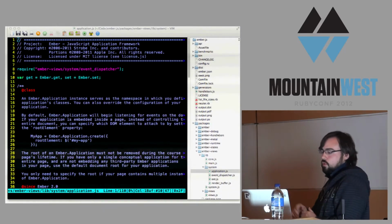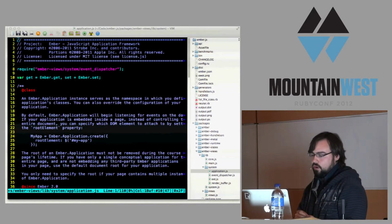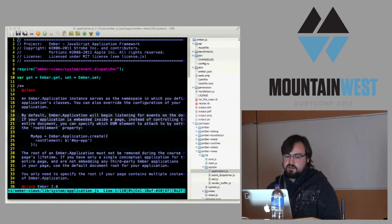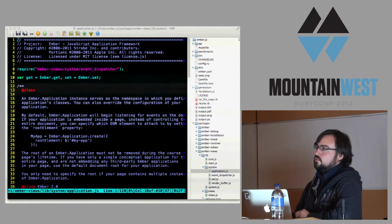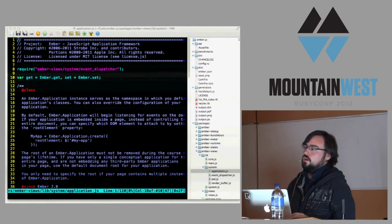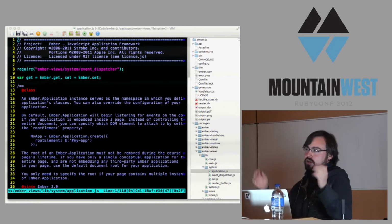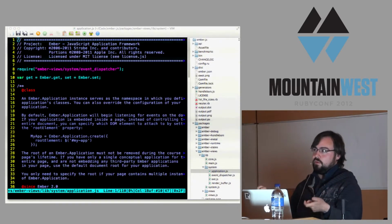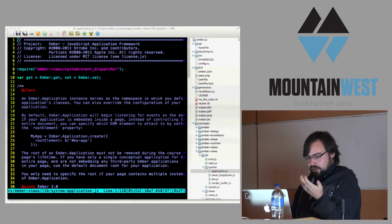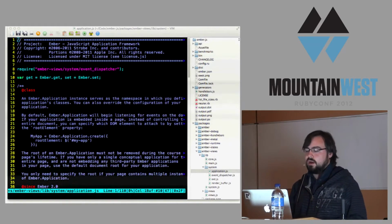So here I have some code. You can see that at the top of the file I have a require. Then I have a couple local variables. This is not an important thing, but we do this because extracting local variables from namespace things minifies better. So if you care about that, we care about that. The minifier can't tell that ember.get is the same every time, but it can tell that get is. But this is fine. This is the standard top of a file in Ember.